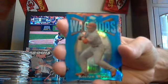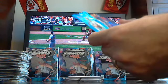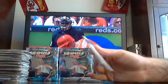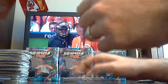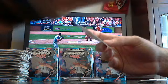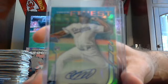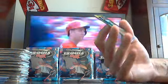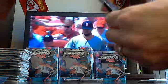Got a Warriors die cut of Colten Wong, St. Louis Cardinals. And a refractor of Michael Wacha, three base. Get a refractor auto. The Dodgers, Erisbel Arruebarrena, base. X-Fractor of Jimmy Nelson for the Brewers, base.